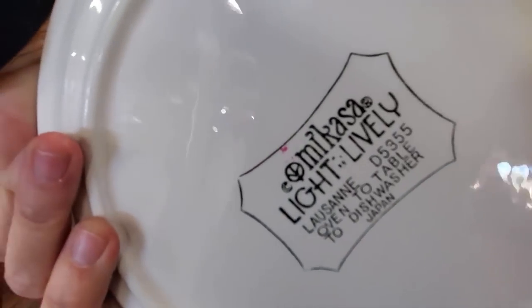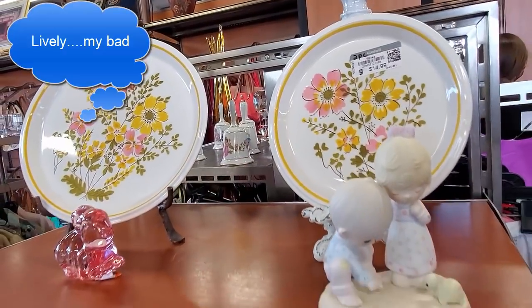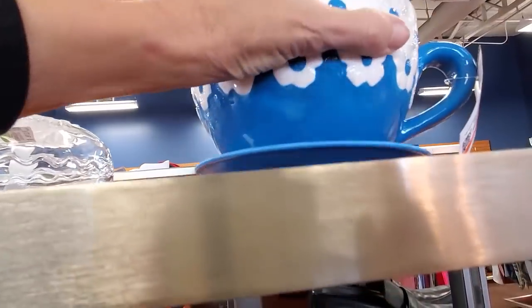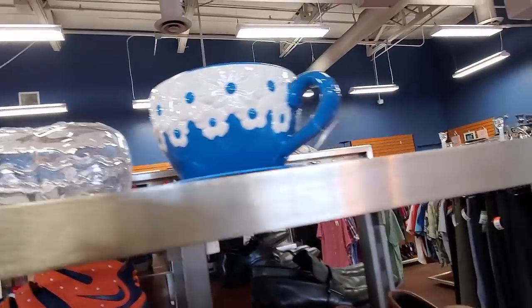This is Mikasa Light and Lovely. And it's actually quite lovely. This cracked me up because that plate on the bottom is plastic. So this is kind of a little project piece, I think. And they wanted 10 bucks.